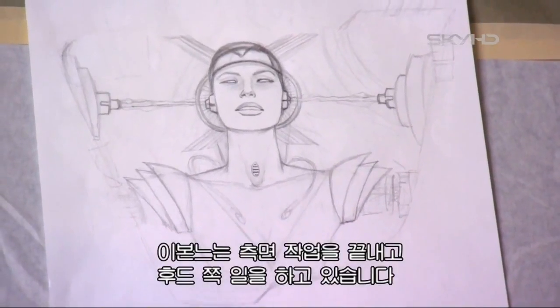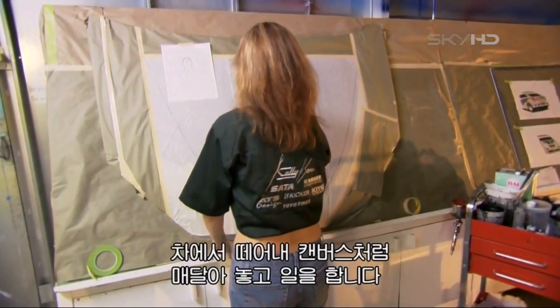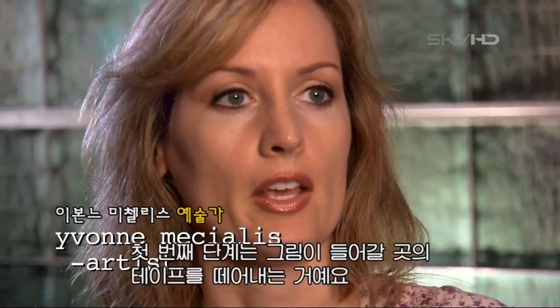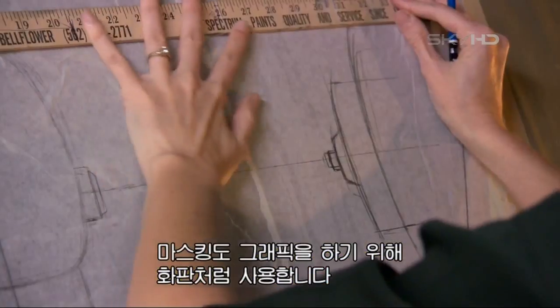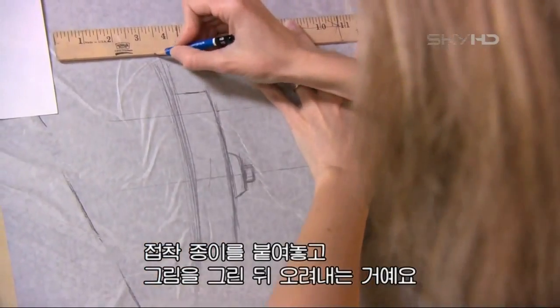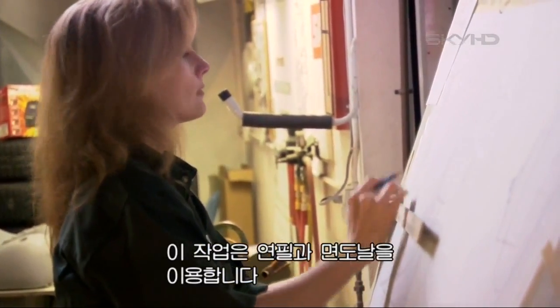Back with Yvonne, she moves from the side to the hood, a part she removes from the car and hangs like a canvas. The first step is taping off the area in which the artwork's going to be. And then it's masking that will also become a drawing board for the graphic. I use a sticky paper that I put on that I can draw on and cut the design out of. So now it's both pencil and blade work.